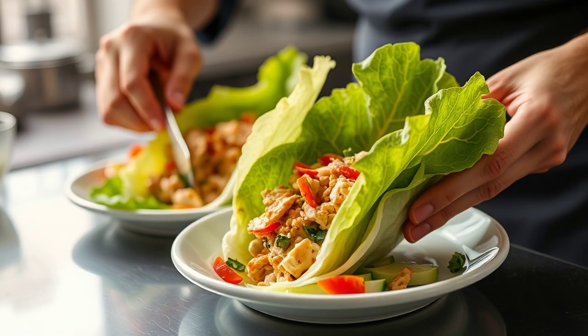Once you have those prepped, let's move to another handheld favorite that's just as easy to pack. Now let's talk about keto chicken salad lettuce wraps, a classic that never gets old and always feels like a treat. They work beautifully for work lunches because they're totally portable, no reheating required, and you can prep the filling days ahead.